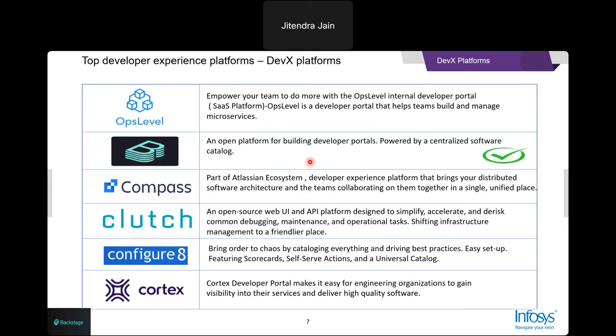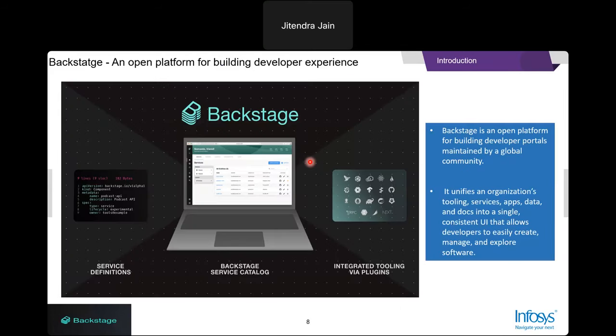Now, the shortlisted platform is backstage.io. Let me move forward. I'll quickly talk about the backstage.io platform. It's time to double click. So Backstage, as we all know, is an open source platform. You can see the service catalog, one of the major features of Backstage. Everything is via definition, so you can see these are YAML configuration files, a snapshot of that. We'll see more on that, okay?